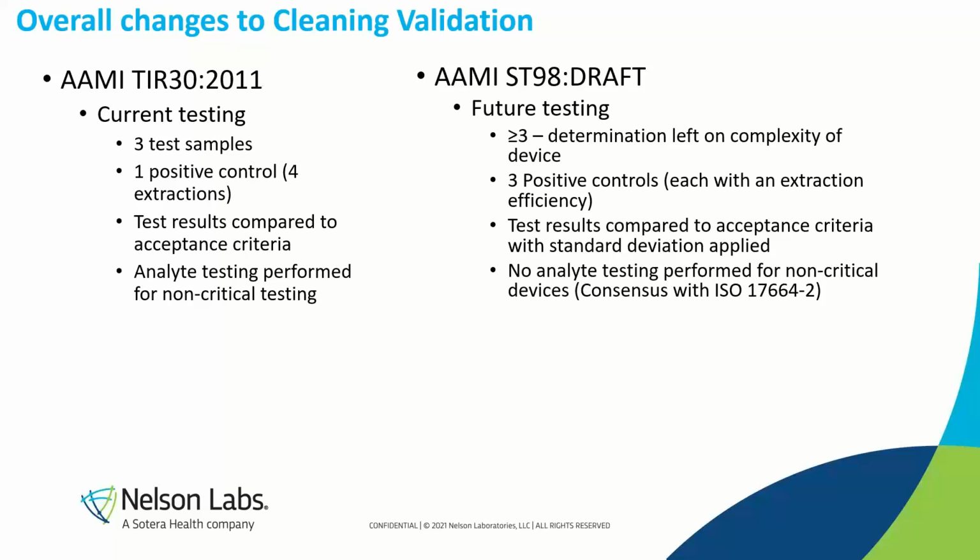So in AAMI TIR30, what's currently being recommended is to do 3 test samples or 3 test articles, 1 positive device control with an extraction efficiency. You compare the test results to just the acceptance criteria, and then analyte testing is performed for non-critical devices. And then what's changing with ST98, that's currently in draft and will change the testing in the future, is you'll possibly need to do more than 3 test articles. This determination will be left to the complexity of the device and also the data reproducibility.